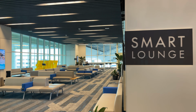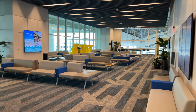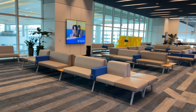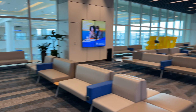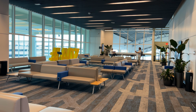The Smart Lounge is located on the western side of the station. The Smart Lounge is quite large. There are plenty of comfortable seating options, a few tables for working passengers, outlets everywhere for easy charging access, and screens with train updates on the walls. There's also the classic area code hashtag here, hashtag 407, like the hashtag 305 one seen down in Miami.